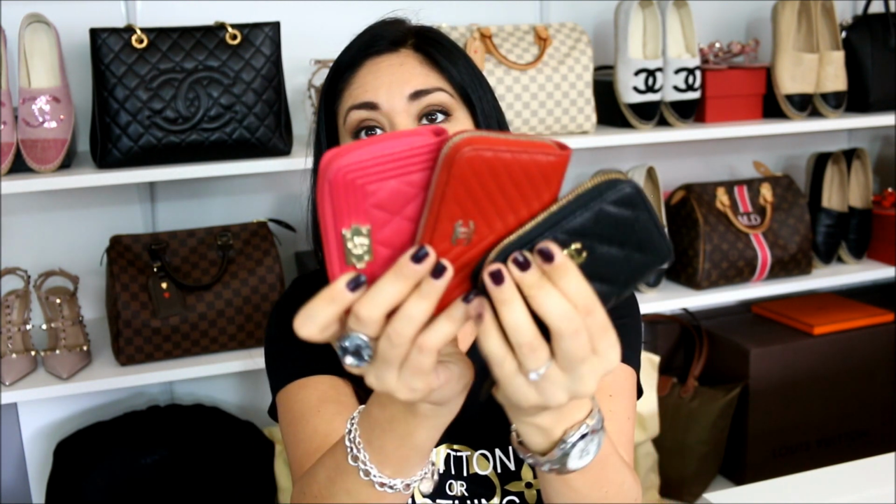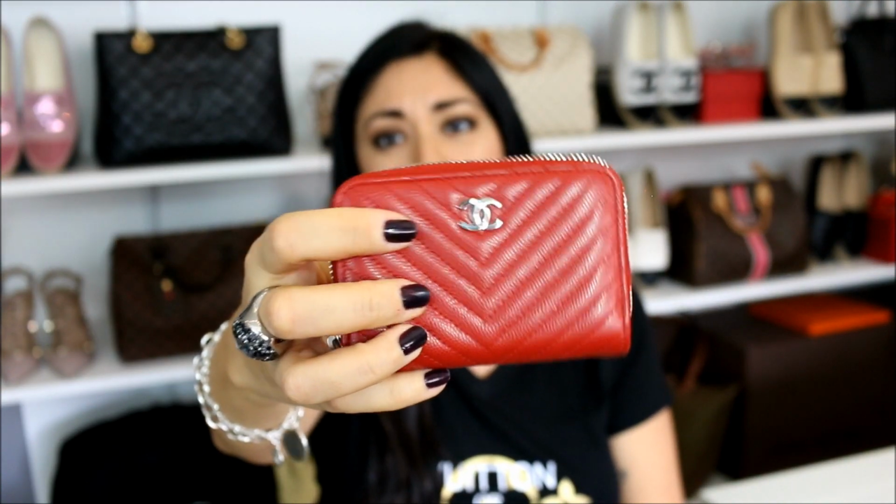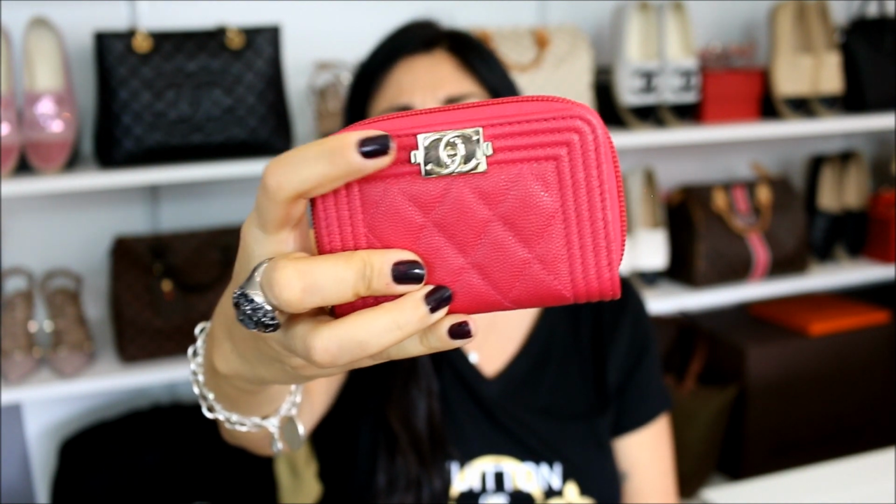Now for Chanel, one of my most used items is actually a tie between 3 different colors, and they are the O-zip coin purses. The first one is in the black quilted caviar leather with the gold hardware. The second is the red caviar chevron with the silver hardware, and then the third is the boy style with fuchsia caviar and the light gold hardware. And these 3, to be honest, are the most used wallets in my entire collection between all of the fashion houses. And there's something that I love about them.